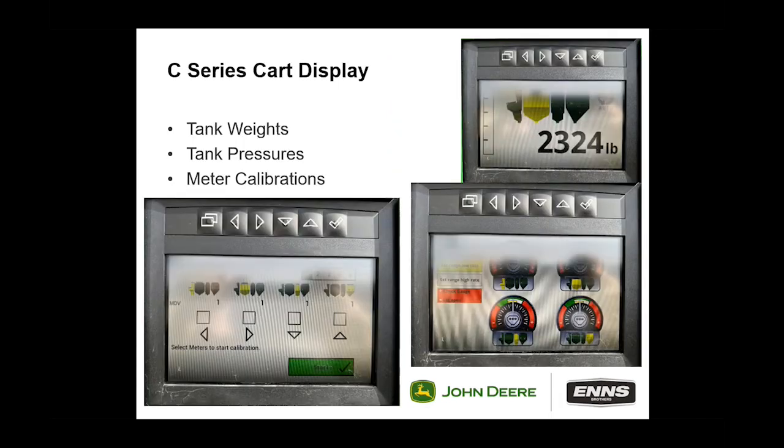So then I've mentioned a couple times so far our C-Series cart display. I've got a couple pictures of what the run pages might look like, or some of the things that we can do with that cart display. So the first one is our tank weights. That's our picture up there in the top right.